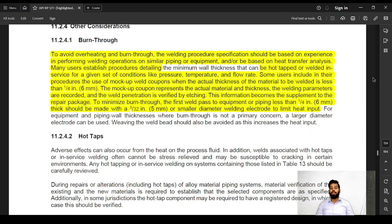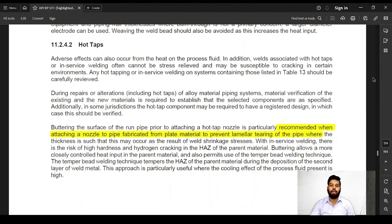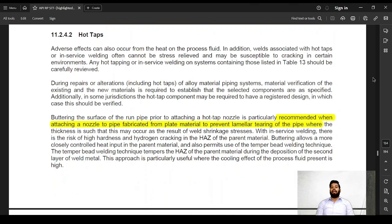To minimize the burn through, the first weld pass to equipment or piping less than 6 mm thick should be made with a 5 mm or smaller diameter welding electrode to limit the heat input. Next is hot taps. We've already said what a hot tap is. Adverse effects can also occur from the heat of the process fluid. In addition, the welding associated with hot taps or in-service welding often cannot be stress relieved and may be susceptible to cracking in certain environments.